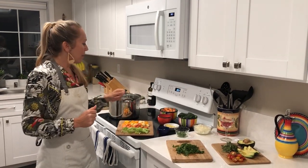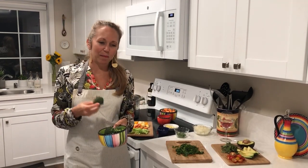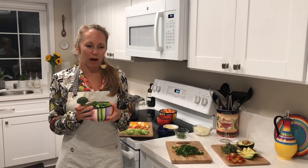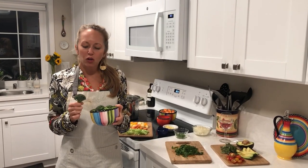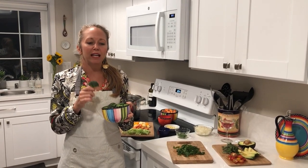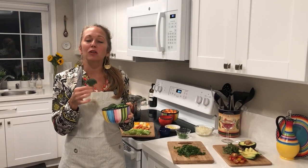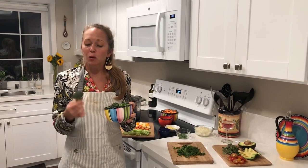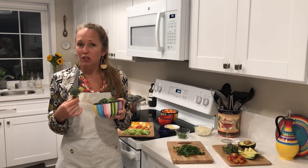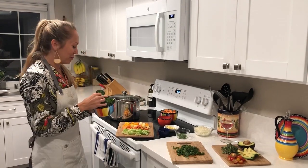Okay, how about broccoli? So these little trees, these guys are amazing. Broccoli is very high in folate and vitamin C as well. And broccoli also is high in DIM. So DIM is also known as diindolylmethane, which supports the immune system and it helps balance hormones, especially estrogen. So in really high doses, it's actually been known as potentially an anti-cancerous aid, especially with estrogen-based cancers. So I love broccoli.